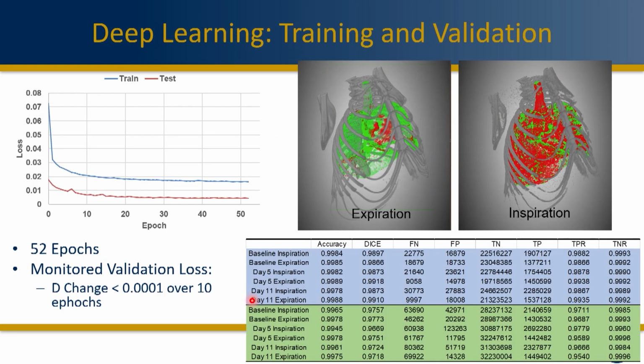So we did some training and validation. You can see in the upper left the loss function over the number of epochs. I did a monitored validation loss for early stopping, and you can see that I had it set for 200 epochs, but it finished after 52.